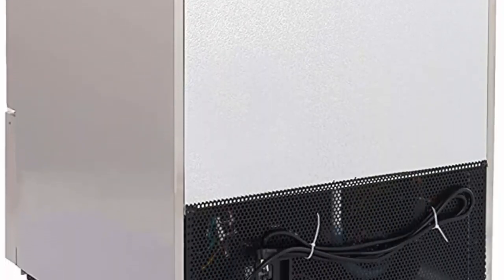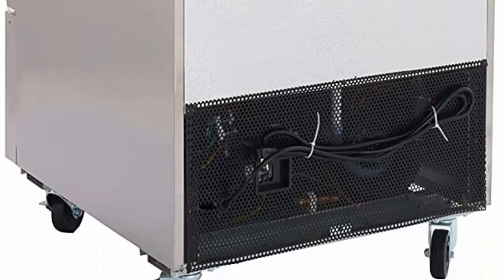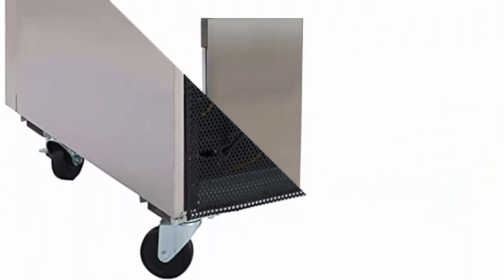ETL certified and conforms to NSF STD 7. Single door upright commercial restaurant freezer, stainless steel exterior, white painted aluminum interior. Refrigeration system holds minus 8 degrees Fahrenheit to 0 degrees Fahrenheit, minus 22 degrees Celsius to minus 18 degrees Celsius, for the best in food preservation.